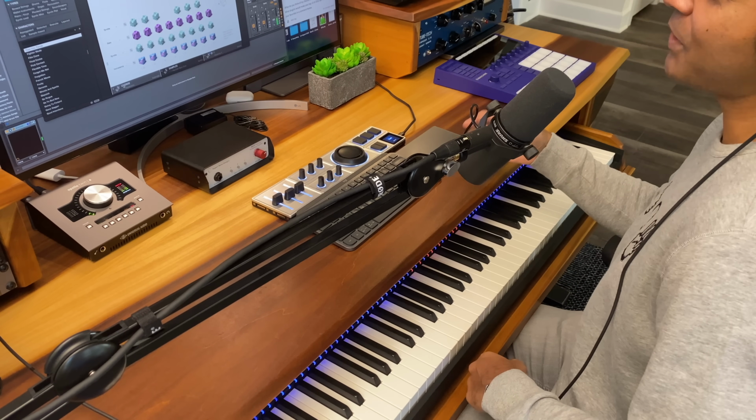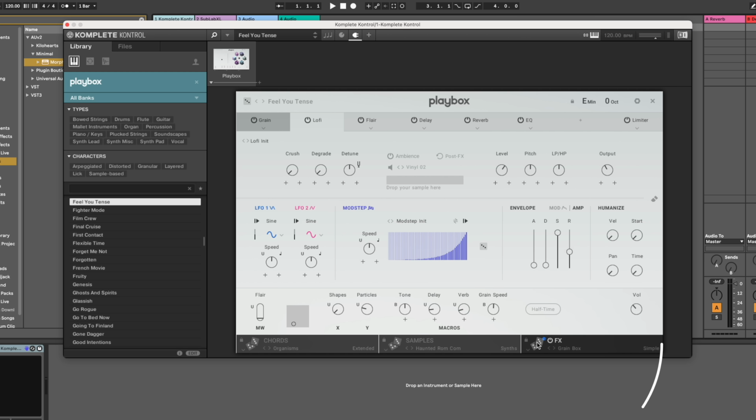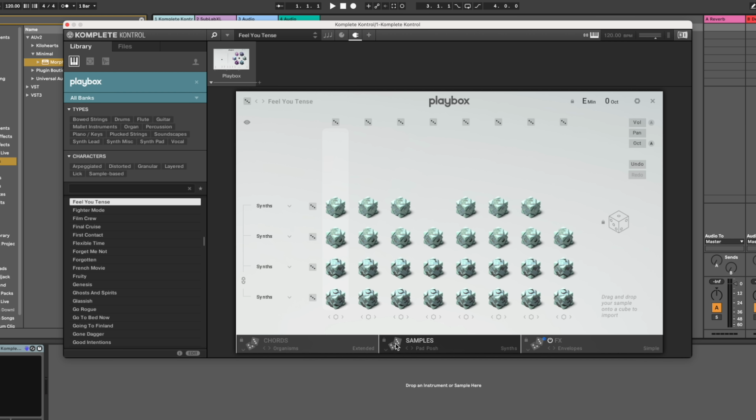Now, I love those chords, but I want a different sound. Now, I could change the chords or samples, or I could just roll the dice on the effects. Totally change the vibe. I can also change up the samples by rolling the dice, keeping the same chord progression.